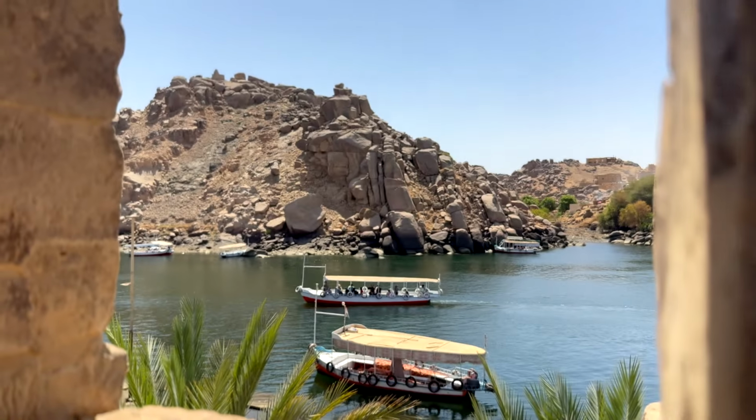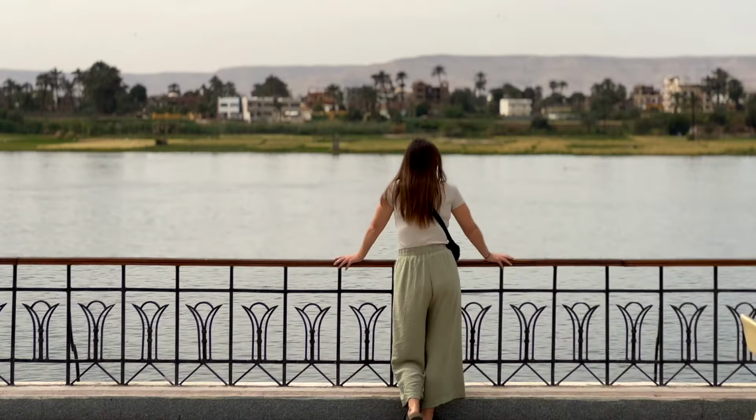This one is insanely impressive. And witness the enduring legacy of a civilization that shaped the course of history. Famous tomb of Tutankhamun. Welcome to Egypt.